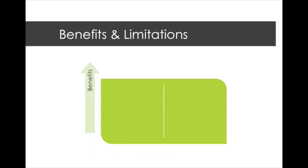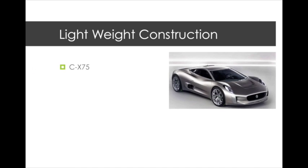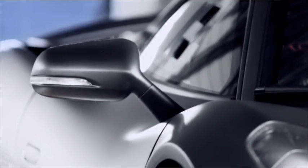Using aluminium can result in weight savings, improved fuel efficiency, increased crash safety, better vehicle dynamics and lower emissions. However, using aluminium is more costly than steel. A recent Jaguar Land Rover automobile with an aluminium body includes the CX-75 car. This is a state-of-the-art hybrid supercar with the efficiency of a low-emission city car, which can provide huge environmental benefits.